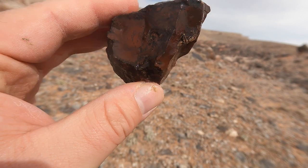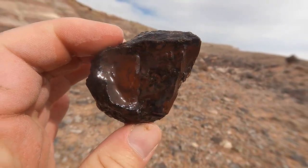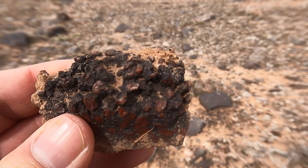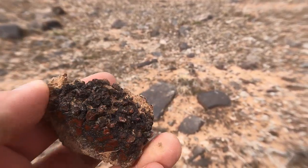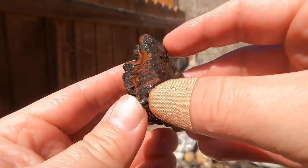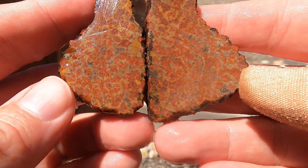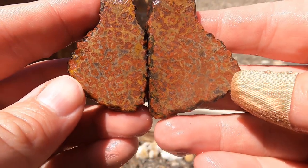Here's some more of these classic nodules that you find out here. This one kind of interesting. Very dark, but kind of a cool pattern. Here's a nice looking one. Look, you got some of those terminations on that one. Obviously very weathered, but still really cool. Here's this one cut open. Oh, that's pretty nice. Got all these red patches everywhere. That is pretty cool. I do like that one.